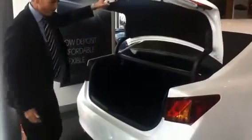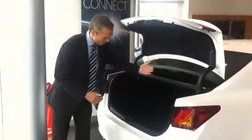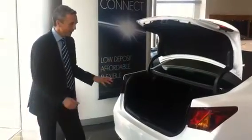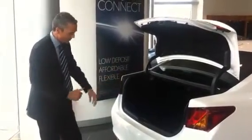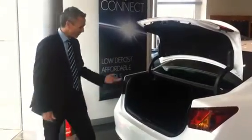Back of the car, we have a couple of great features. The first one is the boot. On the hybrid, the boot now on the new GS is actually 55% bigger. That's been achieved by relocating the batteries upright on the rear there, and also giving us a lot more width across. You can actually get 4 sets of golf clubs in here. This is the 250, so this has actually got somewhere in the region of an 80% bigger boot than the previous GS.